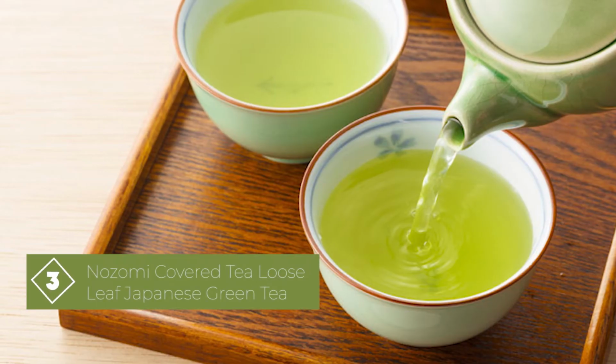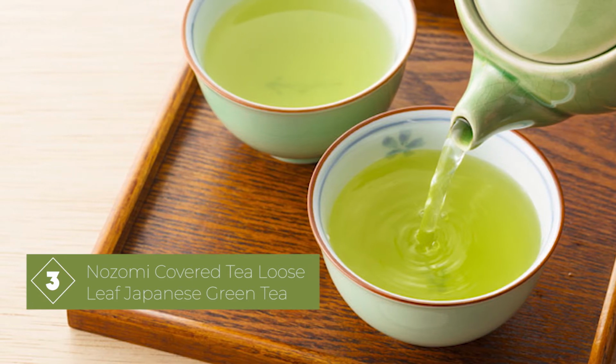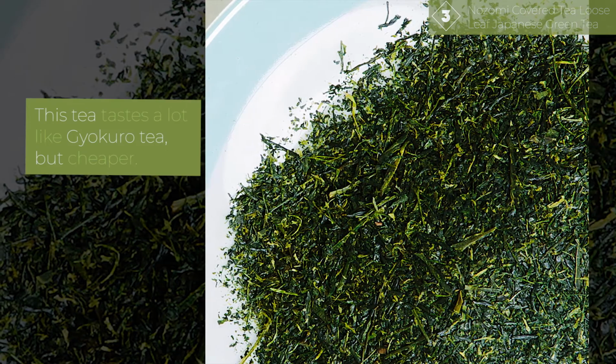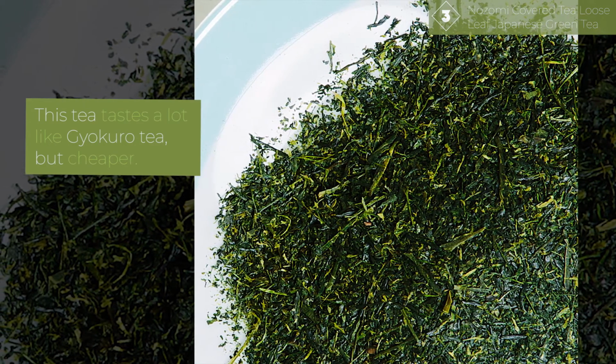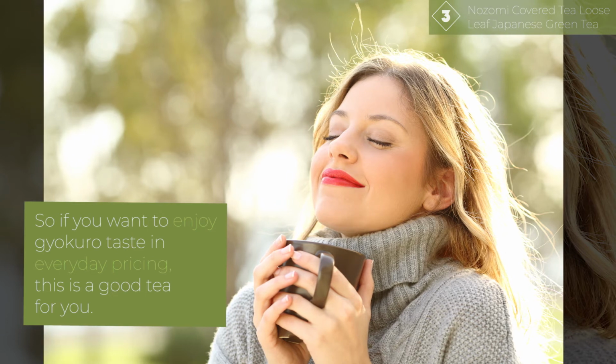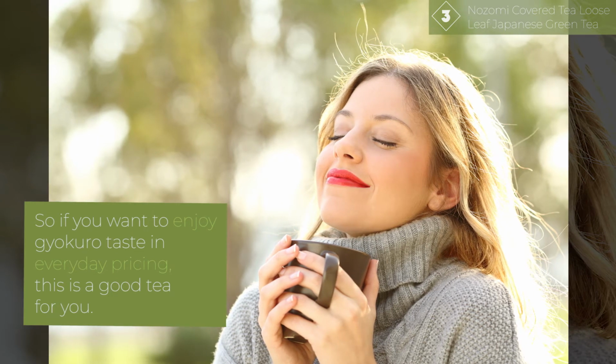Number 3. Nozomi covered tea loose leaf Japanese green tea. This tea tastes a lot like Gyokuro tea, but cheaper. So if you want to enjoy Gyokuro taste in everyday pricing, this is a good tea for you.